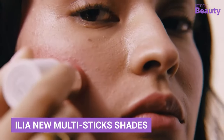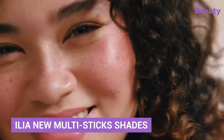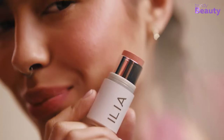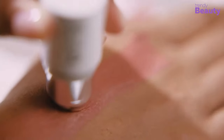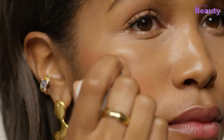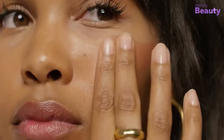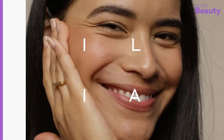Next comes the Ilia, a magical stick of shades to brighten up your face on the go. Whether it's blushing your cheeks, pumping up lips, or tinting your eyelids, this single stick will be your on-the-spot solution. Simply swipe up this creamy textured stick and blend it smoothly without any tools to get the luminous finish.